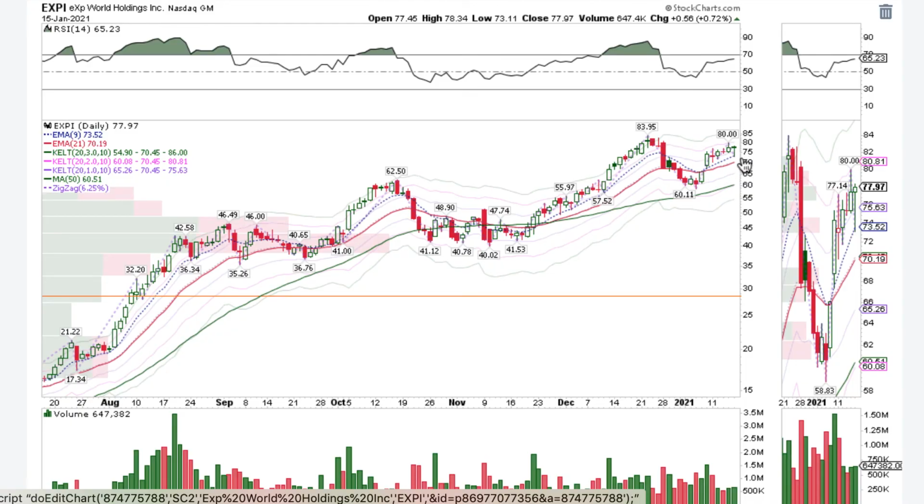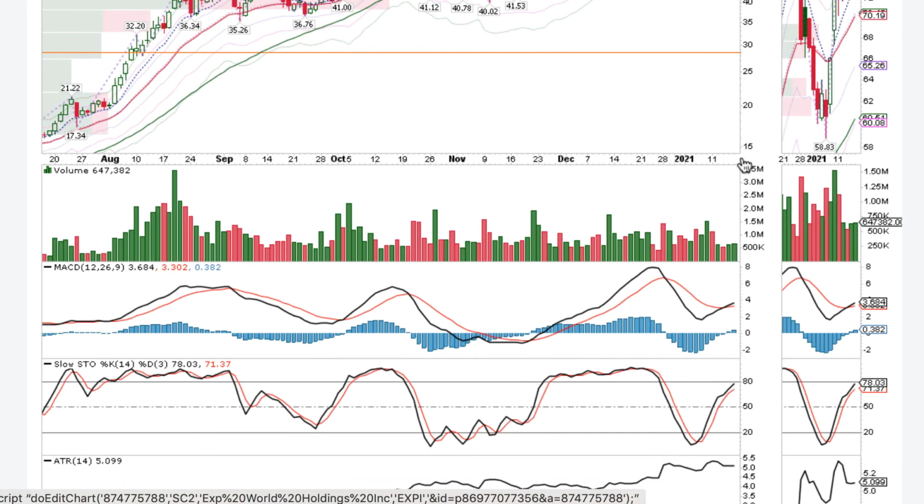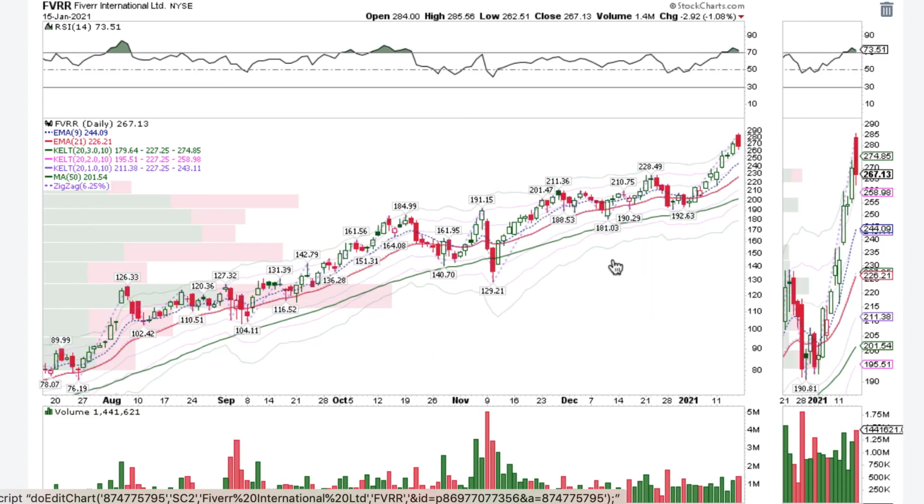Buyers continue to show up along the 9 EMA. Volume increasing. Fiverr, another stock funds are buying, taking a little breather on Friday. Still in a bullish trend, looking for a little pullback to the 9 EMA for a buy point.